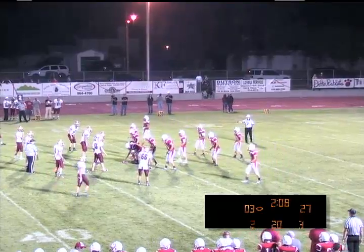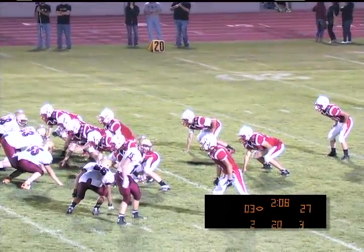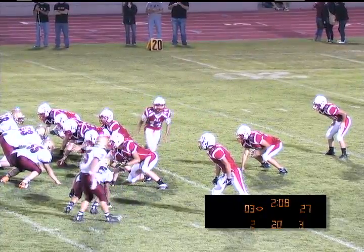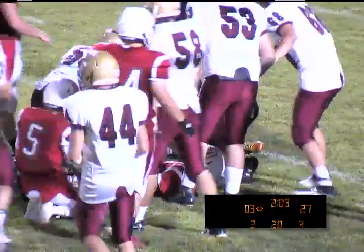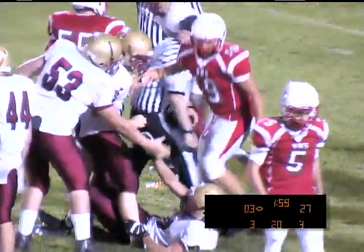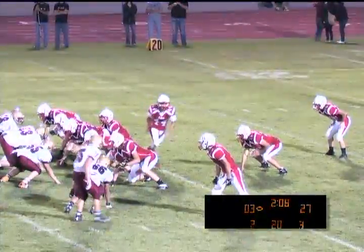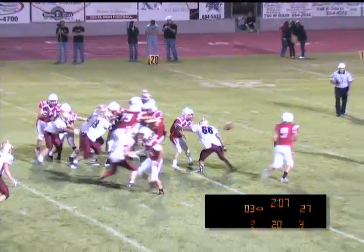27-3, and Delta facing a 2nd down and 20 from their own 32-yard line. They'll send it back in motion, Johnny Hatch, and now here's the pitch on a reverse. The ball's loose on the ground, and let's see who's got it. Delta has the ball right there, as they were very lucky as there was a Wasp in the backfield. Looked like he tried to jump on it, jumped over the top. The Rabbits fall on it, and it'll bring up third and very long.